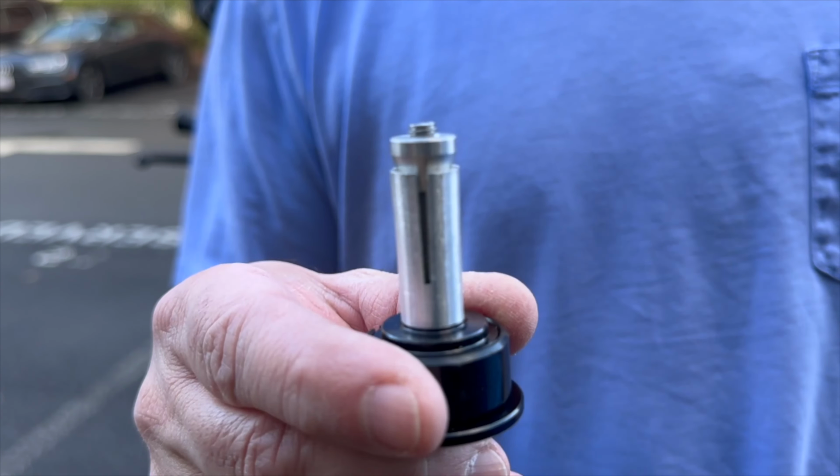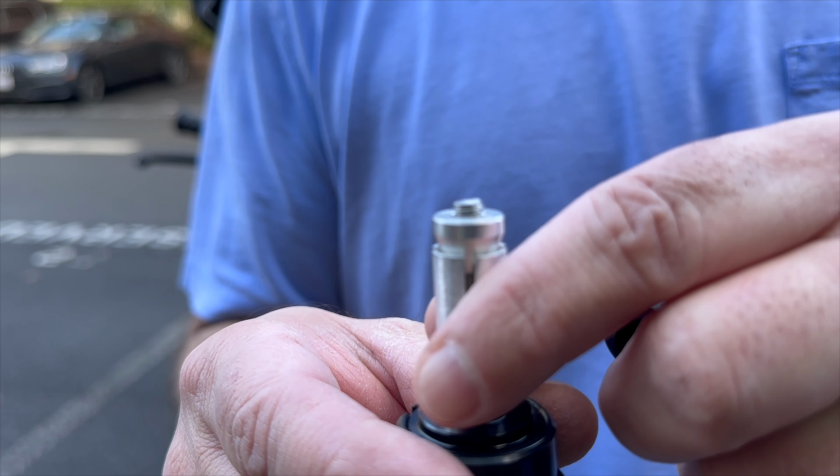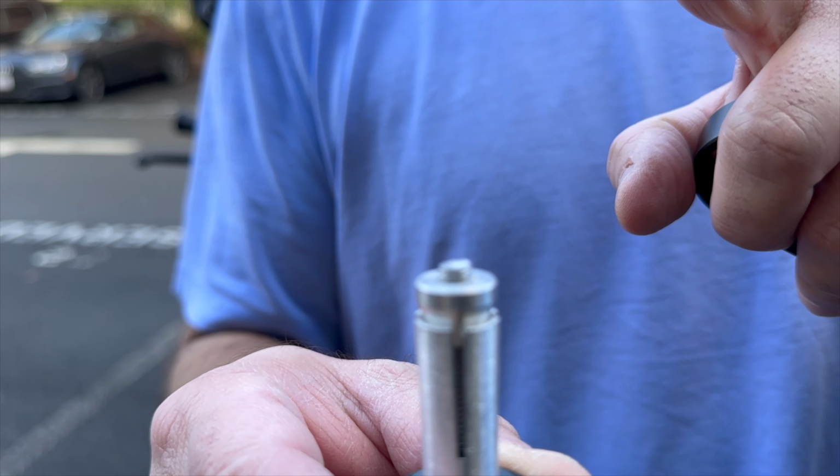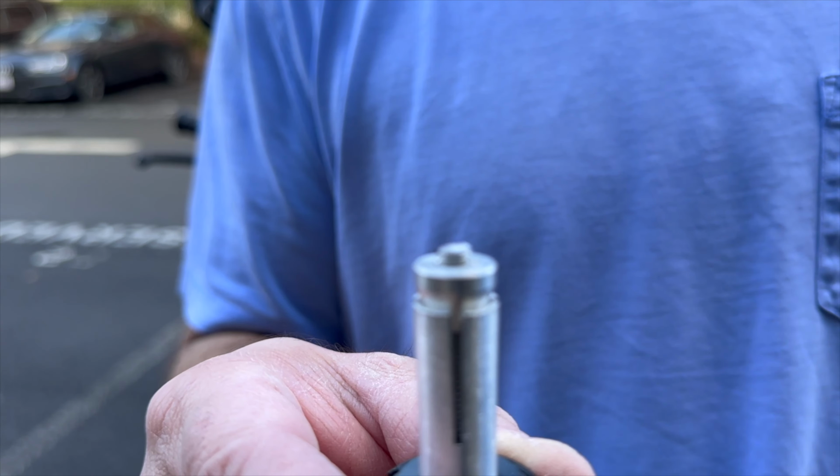These have 2 expansion jackets that help you put it in the bar. For the FTR, you take the larger jacket off, and this is what you're left with.